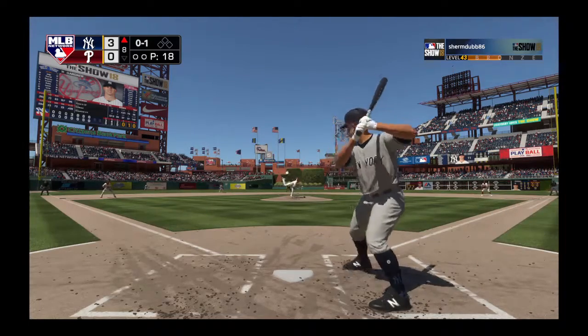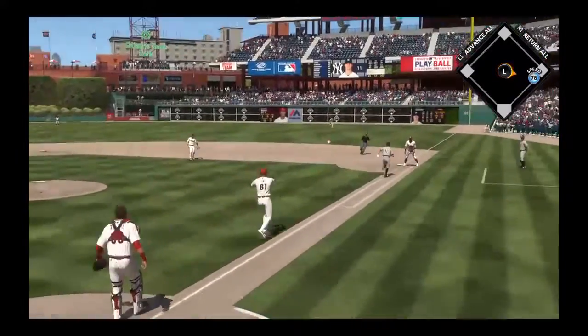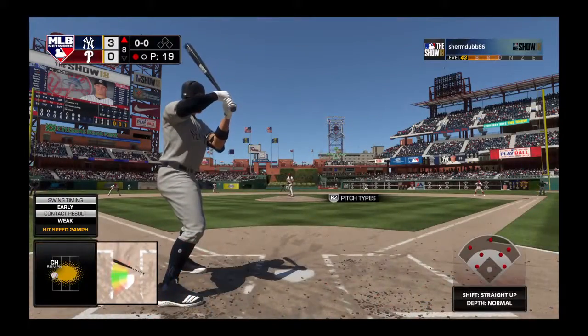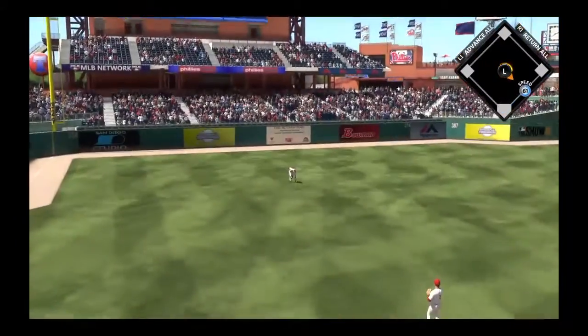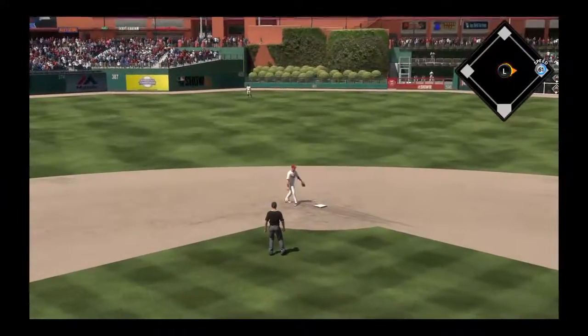Here's the pitch. Dribbled to the right side. Throw on to first in time, so the leadoff man is set down to open up inning number 8. Ready for another chance? Aaron Judge. He went down on strikes last time up. Smoked on the ground left side, and into left field for a 1-out hit.